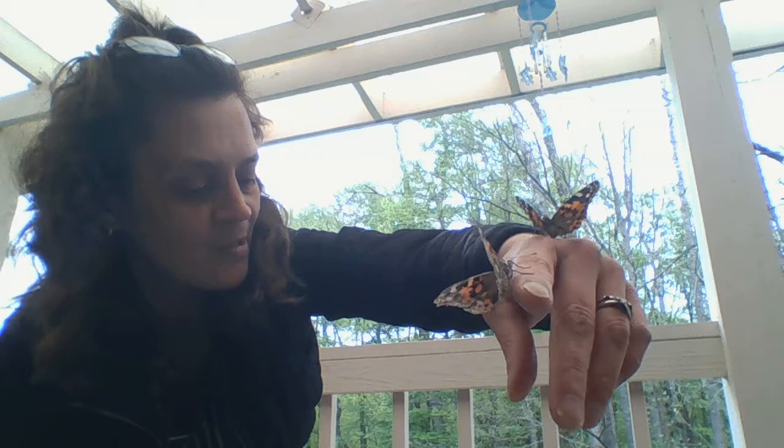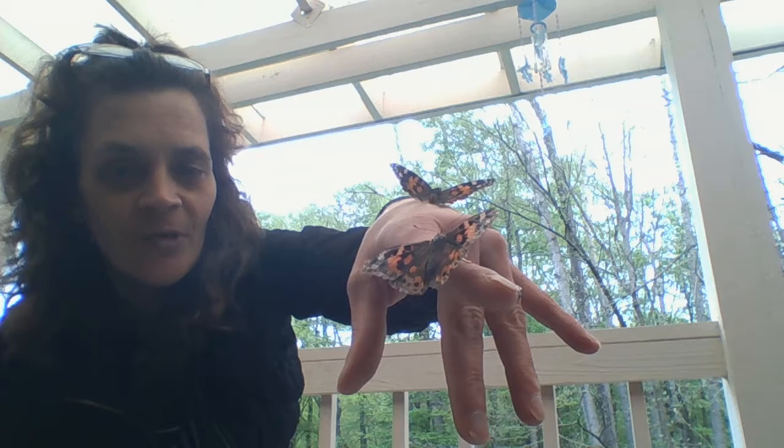These are painted butterflies. Look at their colors. Got orange and pinks and browns. Some are smaller than others. Some are bigger. They grow to about 2 inches wide with the wingspan. And they're called painted ladies, and they live about 12 months, about a year.